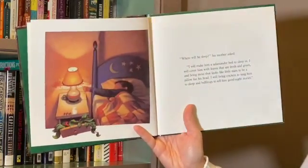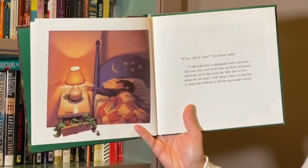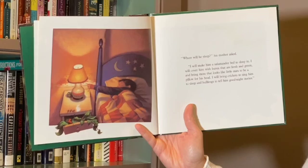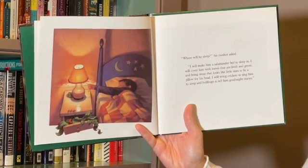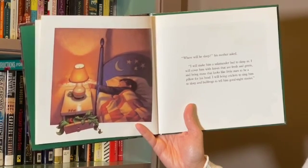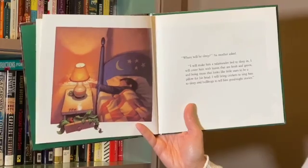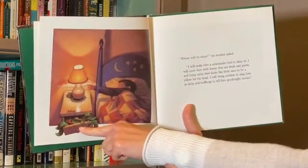"Where will he sleep?" his mother asked. "I will make him a salamander bed to sleep in. I will cover him with leaves that are fresh and green, and bring moss that looks like little stars to be a pillow for his head. I will bring crickets to sing him to sleep and bullfrogs to tell him good-night stories."